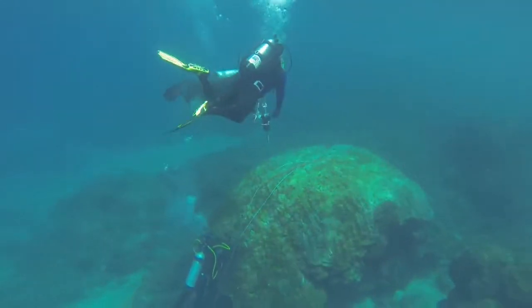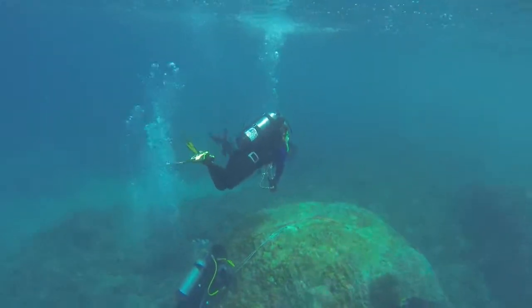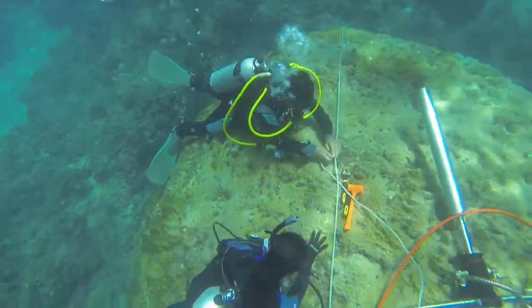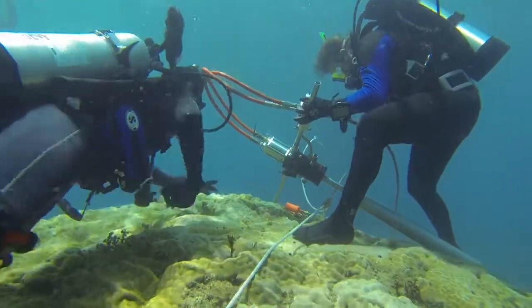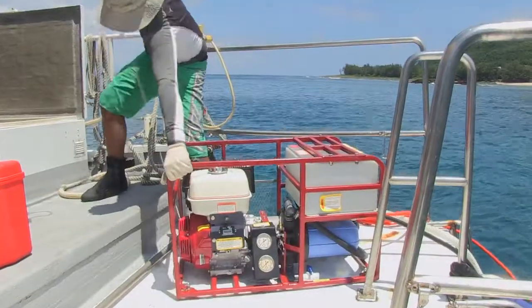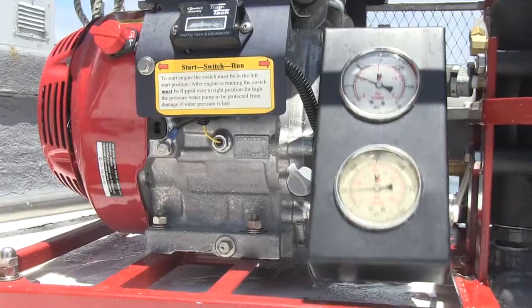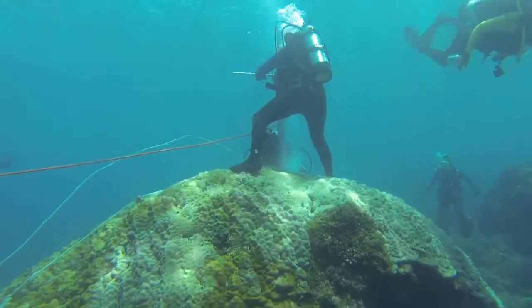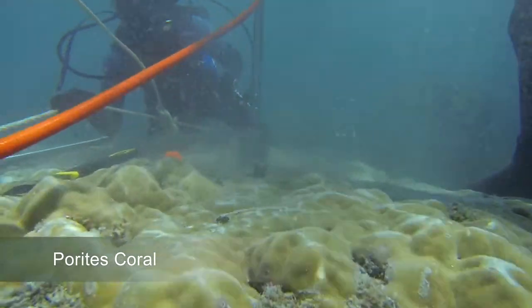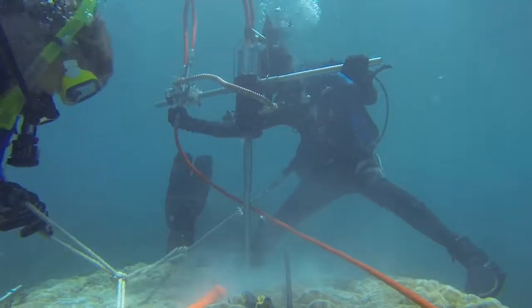We are searching for coral colonies that are 3 to 5 meters in diameter, or roughly 300 to 500 years old. We drill through a massive coral species called Pyrites. We use an underwater hydraulic drill that runs on seawater pressure.